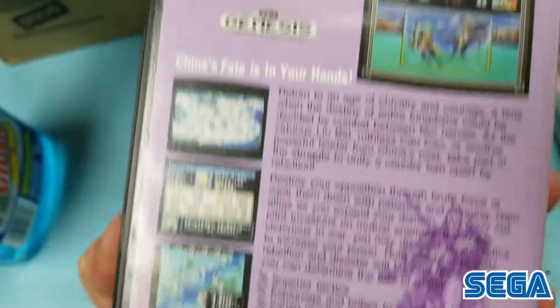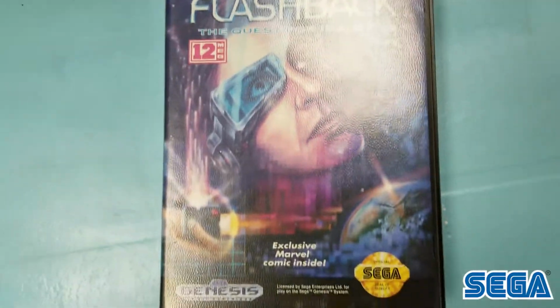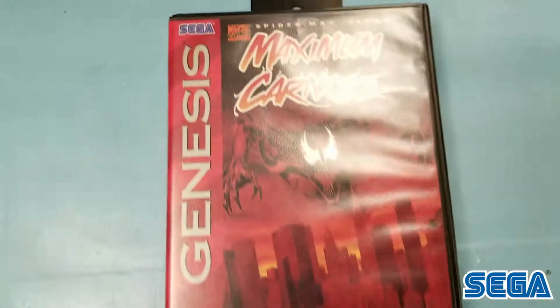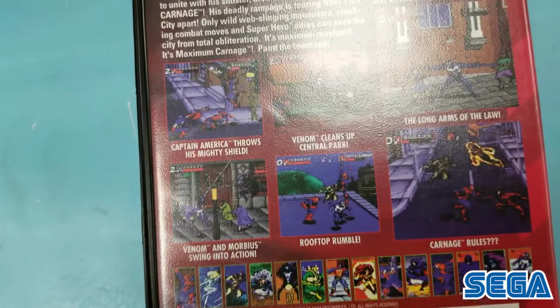All these have manuals in them too. There's a lot of collector games in here, so I'm going to go through them slowly. Flashback. Some people have a profound love for the Genesis over the SNES. I was more of a Super Nintendo guy myself, but Maximum Carnage. Oh, it's a mature 13 and up. Wow. I might give some of these to my son when he gets older.